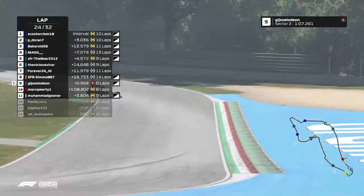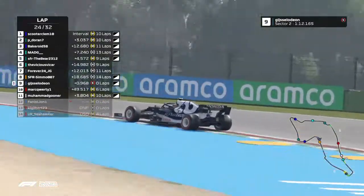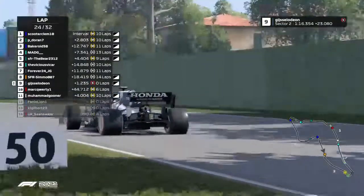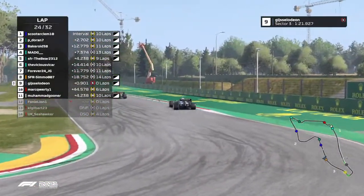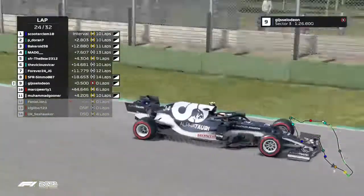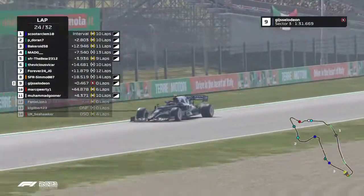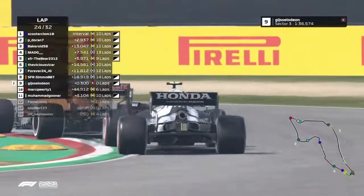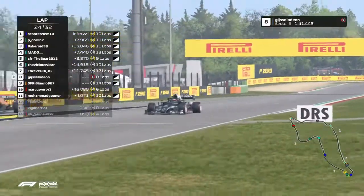He's already behind Simona. Simo losing a bit of time to the Variante Alta. Gage currently half a second behind Simo. He will be having DRS this time around. Let's see if he can make the move on Simo. He's already 2 tenths behind her. Simo comes into the pits.